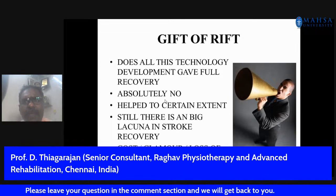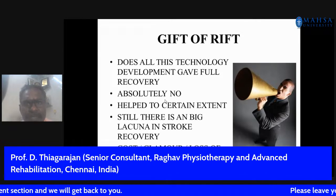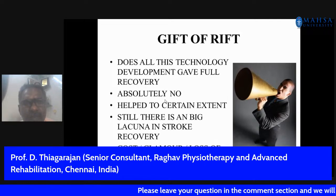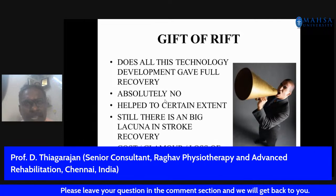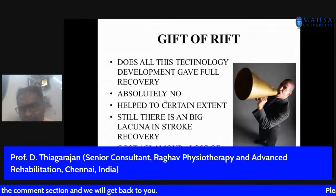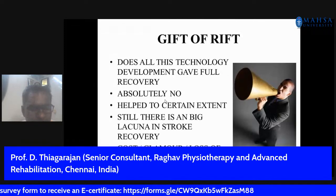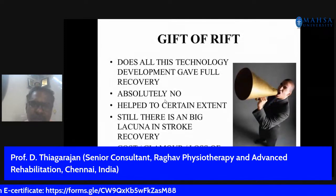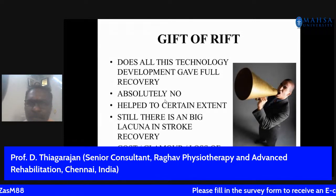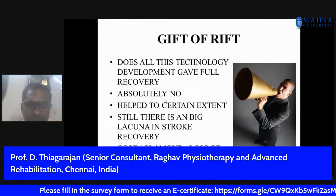See, the problem is, if the stroke client is not treated with neurological approaches, even this crores-of-rupees equipment will not help you get the fullest recovery or a satisfactory recovery. So all this cost and glamour will attract the clients and make clinicians refer to robotic centers. But the hidden truth is, without neurological approaches, these equipments will not help you. That's very important. We should accept and understand.